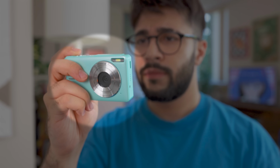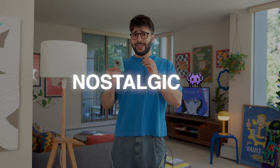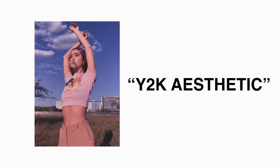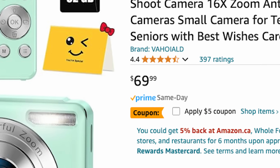This is a retro digital camera. But you might be wondering, why did I choose this product? Well, first of all, these cameras have been going viral on TikTok like crazy. And people love them because they're nostalgic and capture photos with Y2K aesthetic. And also, the margins are pretty decent. You can actually source it for around 30 bucks using a secret tool that I'll reveal later, and you can sell it for $60 or $70 or maybe even more.